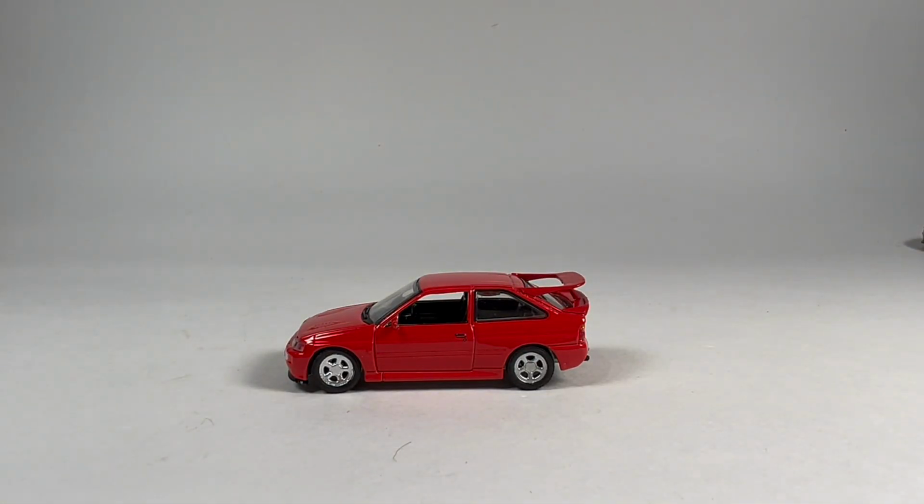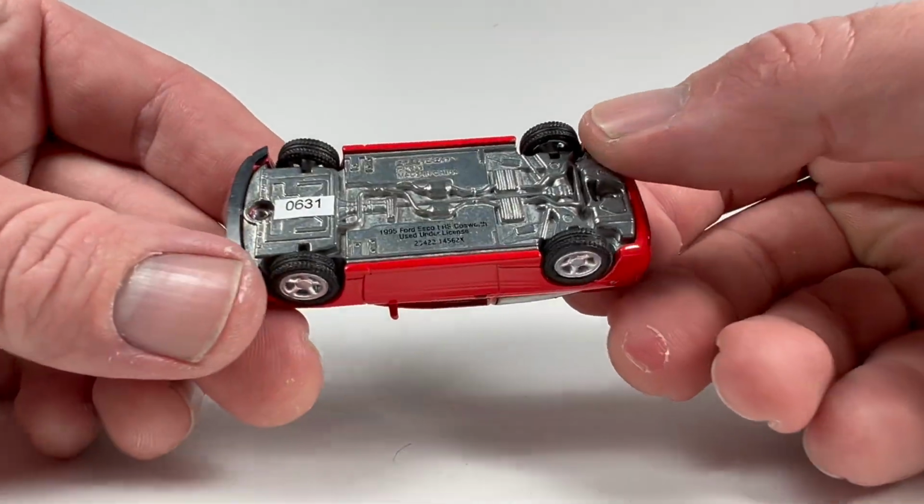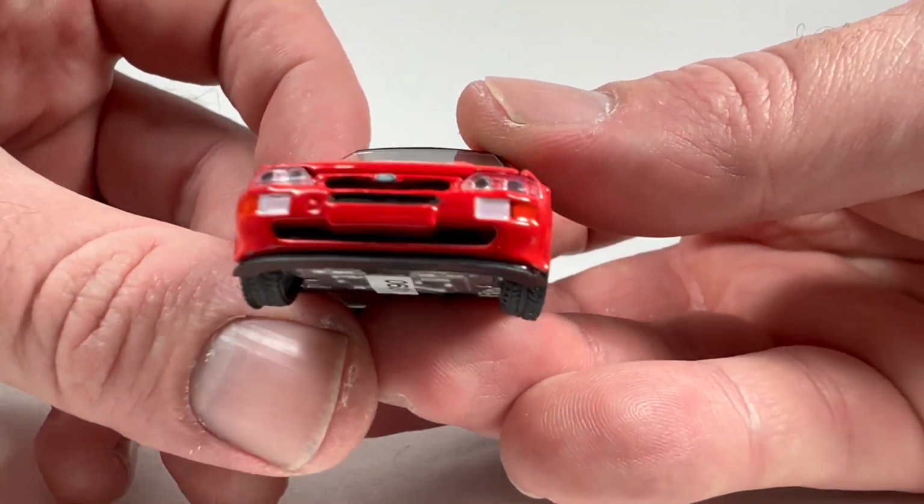Cosworth. All right, Greenlight did a good job with this casting. It's undeniable. They did a very good job with it, I think, for what they have to work with. Yeah, I think they did an excellent job with it.